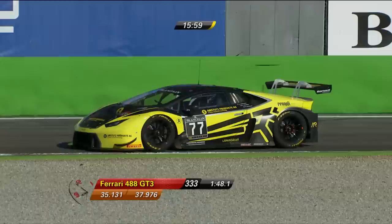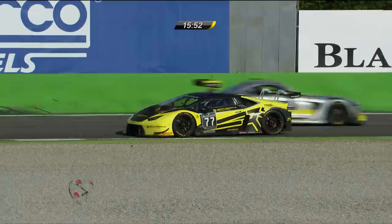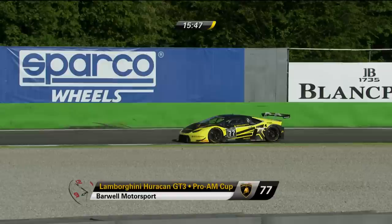Lambo facing the wrong way, yes. That's the 77 Martin Codrington car. Yeah. Patrick Kujala did the time early on, in the Ascari chicane. Yeah, well, he does not want to be sat there. It's not Kujala, ignore that caption, that's just the first driver listed. The man in it is Martin Codrington.